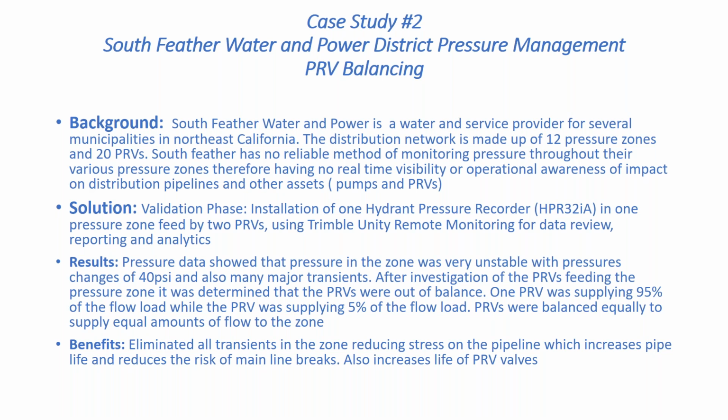So they really had no real-time visibility or operational awareness of any impact on the distribution pipelines and other assets within their system. So the solution, again, went through a validation phase. They installed just one hydrant pressure recorder, which is what we call our HPR 32IA, in one pressure zone that was fed by 2 PRVs. And again, they used Trimble Unity remote monitoring for the data review, reporting, and analytics.